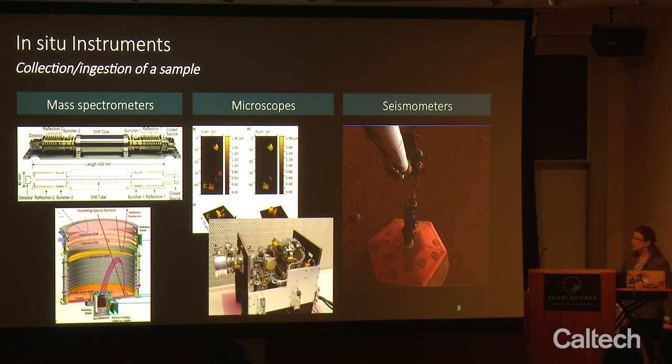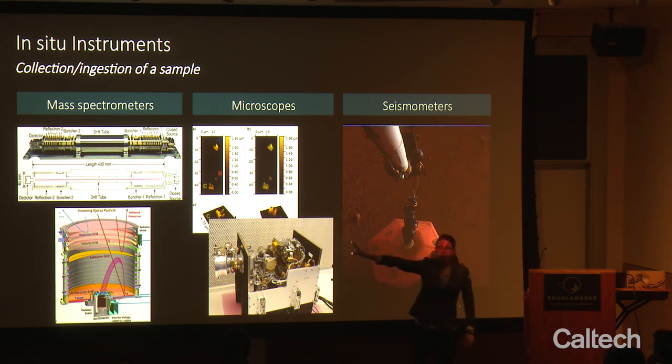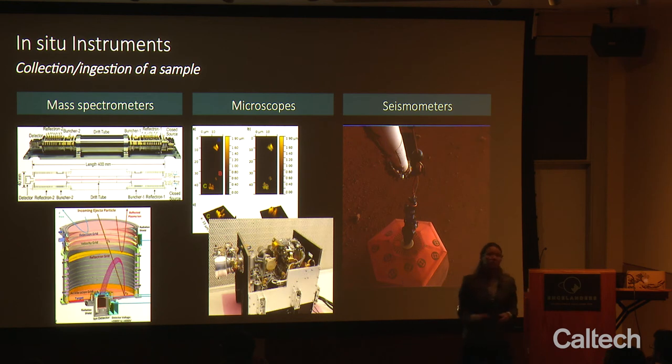Now, when it comes to in situ, I count mass spectrometers as in situ, even if you're not landing, because you're still ingesting something, right? Whether it's gas molecules or grains from the Enceladus plume. You've got a lot of options here. Mass spectrometers are great. Those can tell you exactly what molecules are there, depending on your resolution, right? Cassini's INMS could not tell the difference between CO and N2. Any mass spectrometer that we would fly today could absolutely do that.